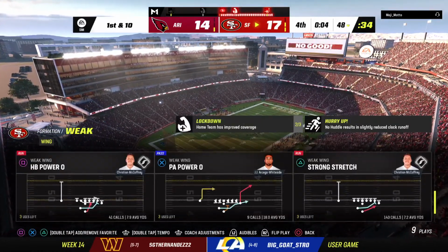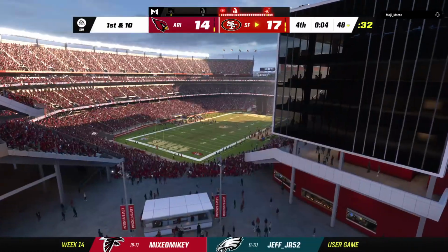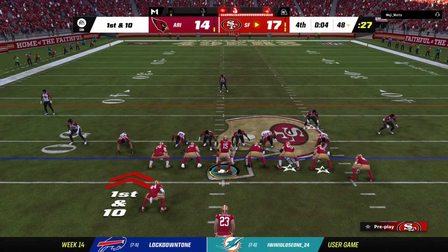We so often think of these kickers as automatic at any distance, and it's just not the case because when you start talking about 50-plus yards, it's still a tough one to connect on. This one ends up no good, and that should put to rest any chance of this game getting to overtime.